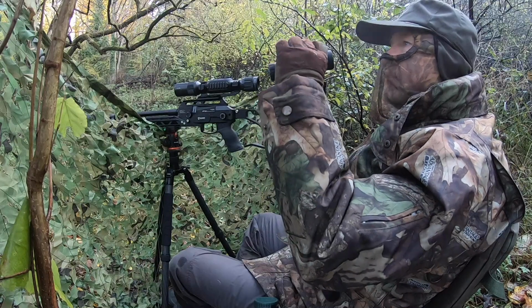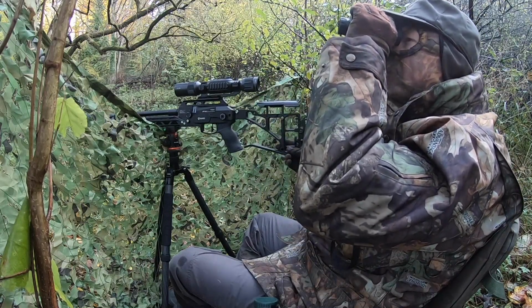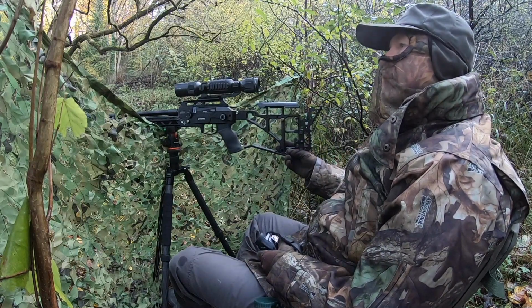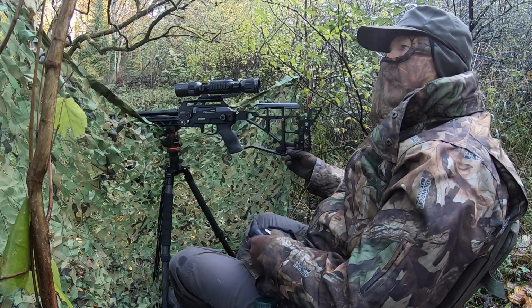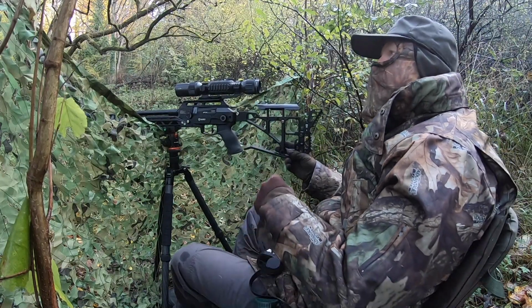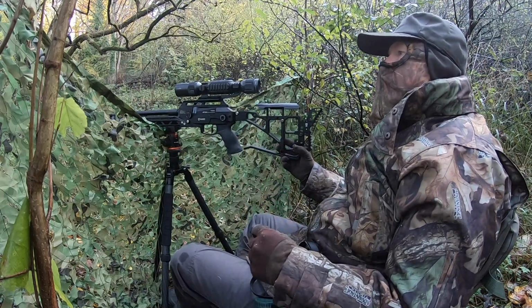Now the other one that's up in the tree, still up there high with his tail going to the desert. Hopefully, yep, there he is. Hopefully, he'll come down. He's been up there for ages. So I'm going to sit here patiently and see what happens.